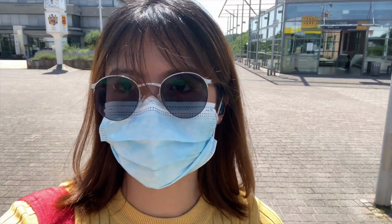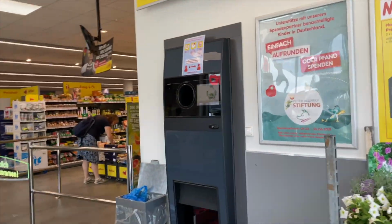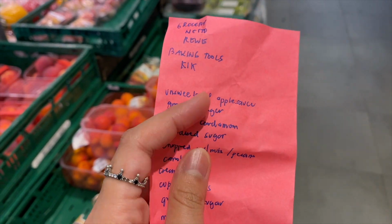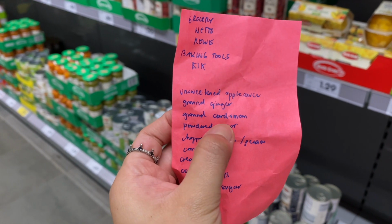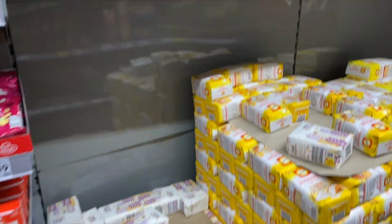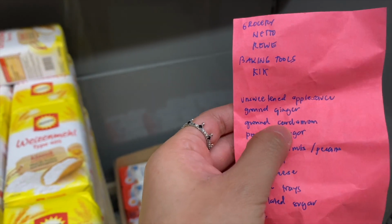First stop, first grocery, which is Netto. So for the first one, meron tayo dito na list: sweetened apple sauce, ground ginger, ground cardamom, powdered sugar. Let's go. We're looking for the powdered sugar, but I guess wala silang powdered sugar right now. Powdered sugar, powdered sugar. No powdered sugar. So, next.